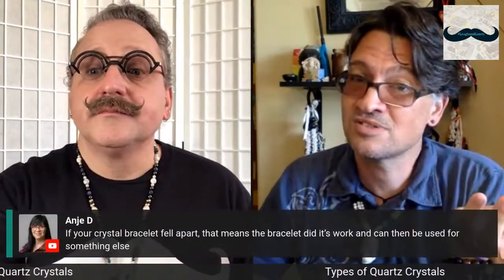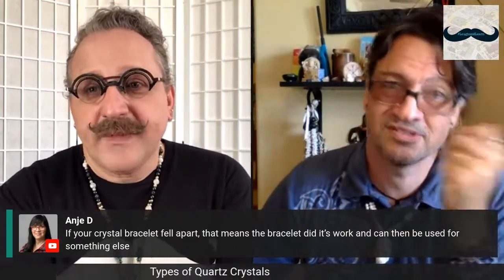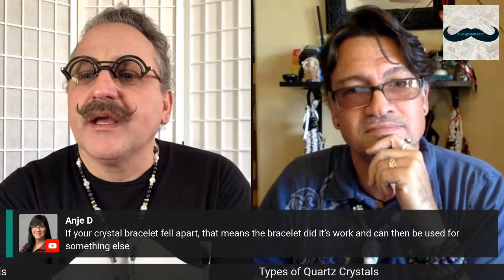And sometimes I'll use the rose quartz as something to meditate on to connect with the ancestors, because the ancestors love us. What better way to connect with them than through love? Absolutely. Ange D said, if your crystal bracelet fell apart, that means the bracelet did its work and can then be used for something else.